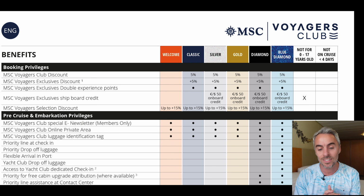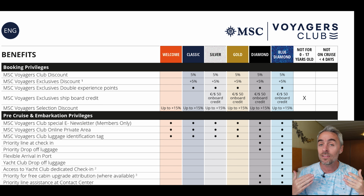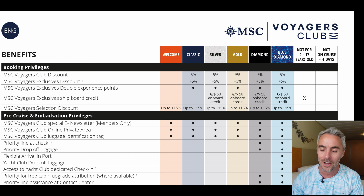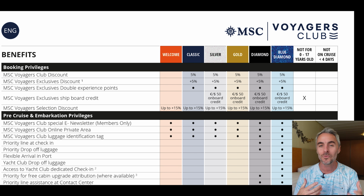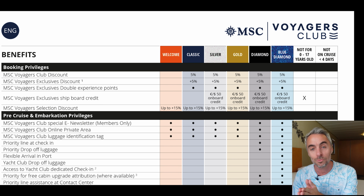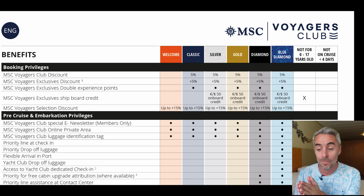The next one is the pre-cruise embarkation privileges. The top 3 here are simply just marketing material. So you're going to get a newsletter, you get a special section in their website, and they're going to allow you to print off tags for your suitcase before you come on board that has your status on it. Nothing special that we're going to see here, but everybody does get to take part in that. You're then going to see that we switch directly into stuff for only Diamond and Blue Diamond. So still no changes here.